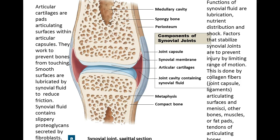And the joint capsule is made up of fibrous collagen fibers, and we know from previous chapters that they are extremely strong collagen fibers. And you also have this cartilaginous type tissue called meniscus, which helps protect the joint, as well as other bones which may restrict movement, muscles which will only contract and pull the bone to a certain degree, as well as fat pads, tendons, and other tissue that may get in the way of increasing range of motion. So there are a few things that keep the joint from overperforming, I guess, in range of motion, and potentially injuring it because of that.